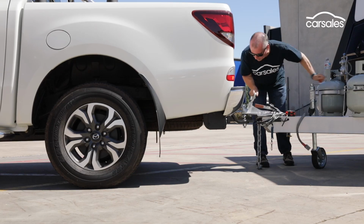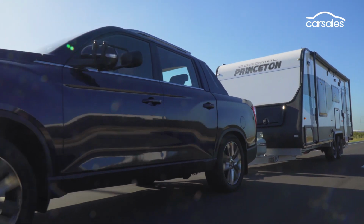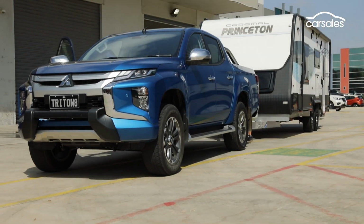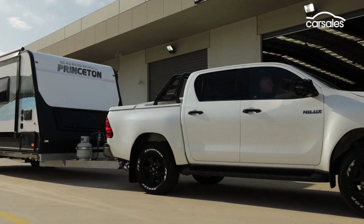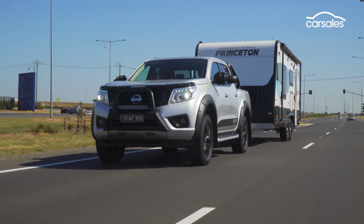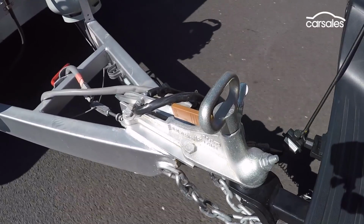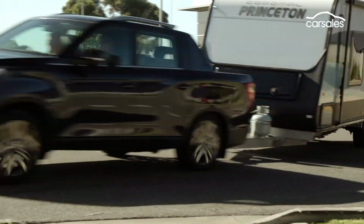First up, we put towing to the test, and in an arena where 3.5 tonne towing capacity is the norm, it's the Mitsubishi Triton and Toyota HiLux that have a lower limit of just over 3 tonne. But in the real world, with our 3-tonne caravan on the back, there was at least one surprise in store for our judges. So we've never tow tested the Musso before.